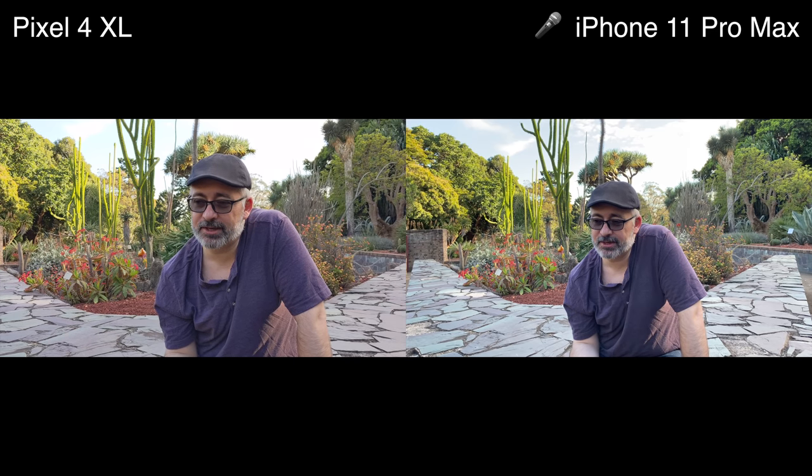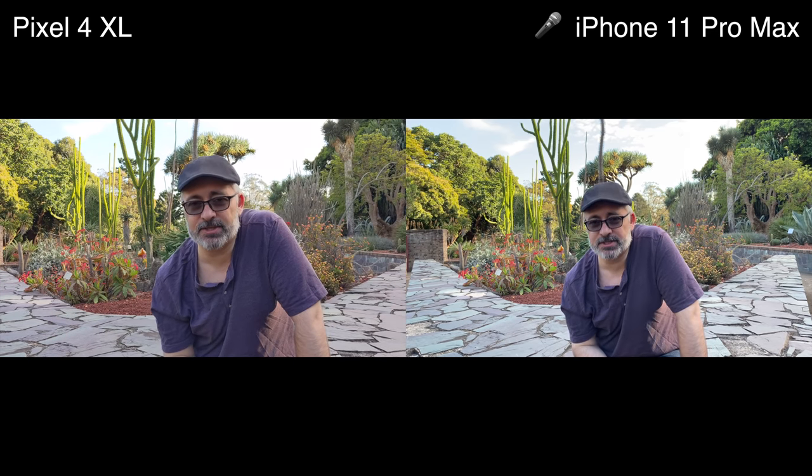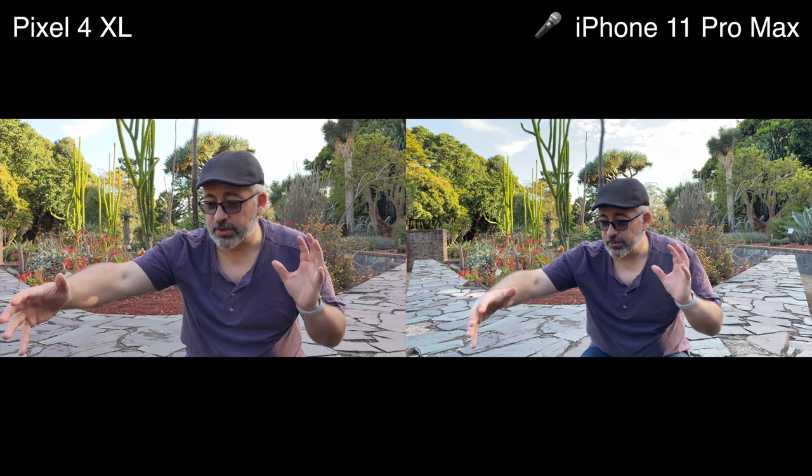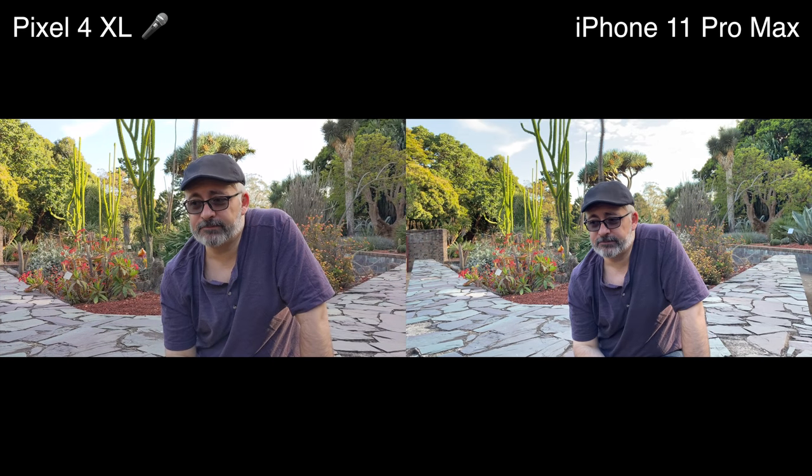All I know is, in video mode, the iPhone is easier to use when you're just running and gunning, because you don't have to think about that extra crop, that extra distance. You know the lens, you know the kind of field of view you're gonna get, you know sort of what it does to compression of distance and things like that. You don't have to readjust between photo and video mode. If you care about that, let me know.